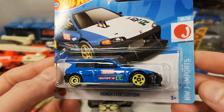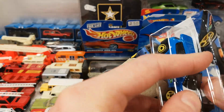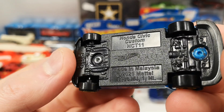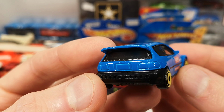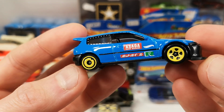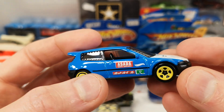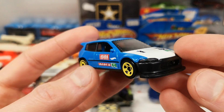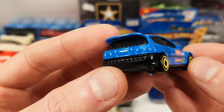The Honda Civic Custom. So if I am correct, this is based on the Honda Civic that is in the premium version. It's in Car Culture. They made a kind of a mainline version out of it. Pretty weird one. The original casting is by Rio Sada, but I don't think he did this one, this mainline version. So it's got the bigger wheel in the front and in the back, and all plastic bumpers.